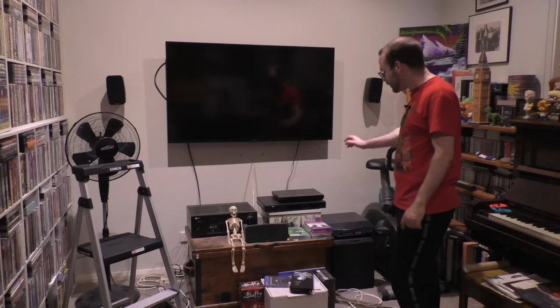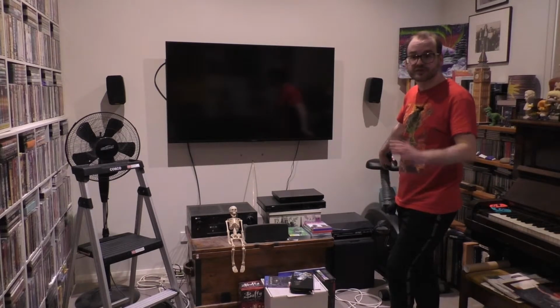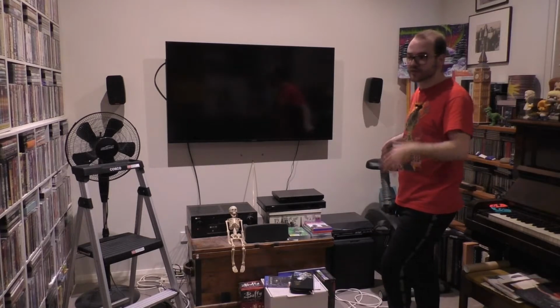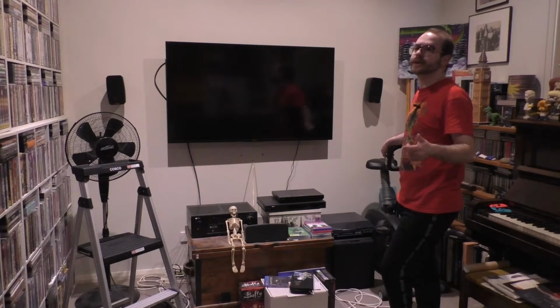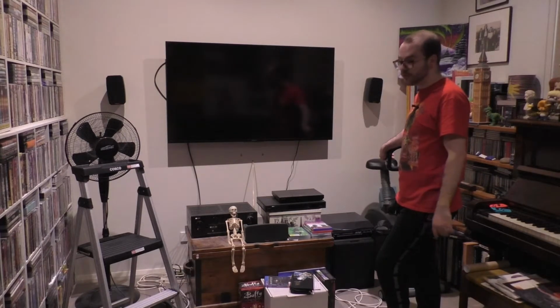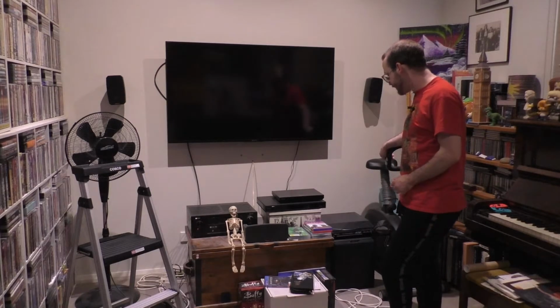Anyway, so yeah, it's an all-region player on the top. It's the only one I use. I had a Blu-ray player that was all-regions. I gave that to my parents, so it's now out in the lounge room, which is good for them. They can now watch any Blu-ray or DVD from any region. They used to have an old home theater system that would play all-region DVDs, but not all-region Blu-rays. Now they can do both. 4K is all-region, so I don't have to worry about that.